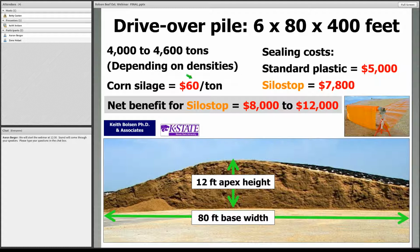Let's look at sealing treatments. Standard black on white polyethylene. It's going to cost me about $5,000 in labor and materials to seal the pile. With the oxygen barrier film, which is a 2-step process, the film is orange. You protect it from UV light with black on white plastic. The sealing cost will be about $7,800, okay? If you cut the loss in the outer 3 feet by 50%, the net benefit to the oxygen barrier film is somewhere between $8,000 and $12,000. So, sealing and sealing with oxygen barrier film are the most important silage management decisions that we're going to make this year.